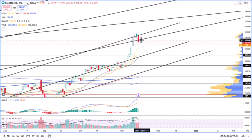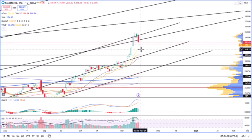Topping formation, breakdown low, looking for the 9 EMA at least at 321. So that gives you about $7 lower in the short term, even from the pre-market price, $10 from the closing price. Probably going to fall a little bit more. Closed on the low yesterday.